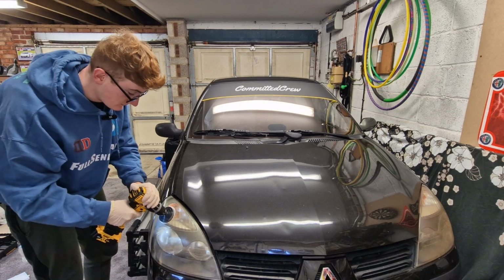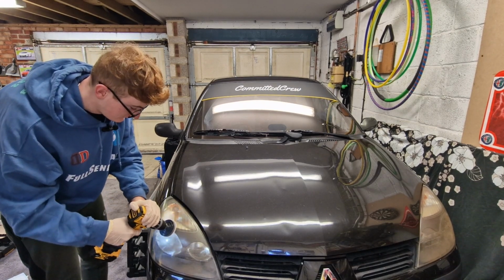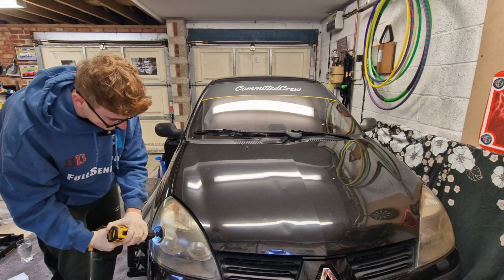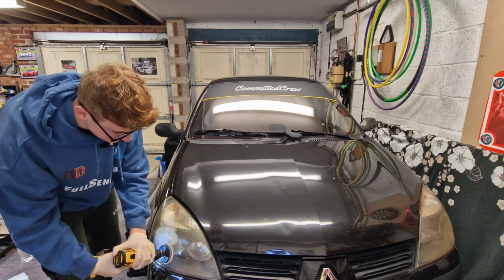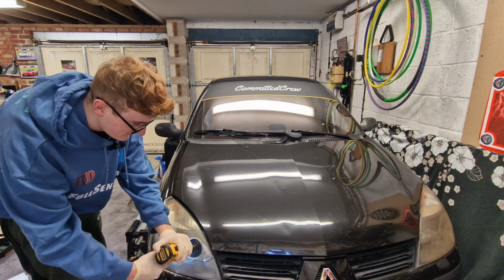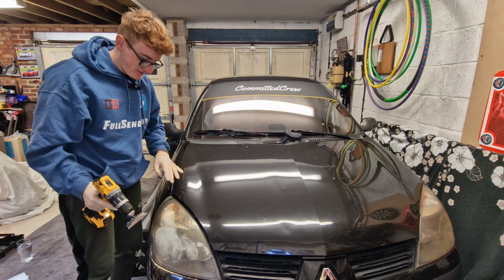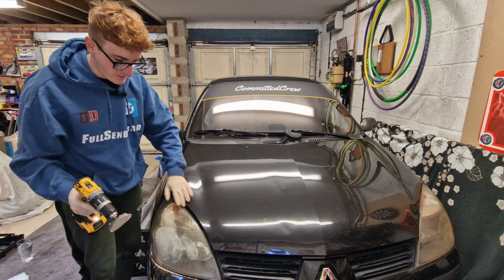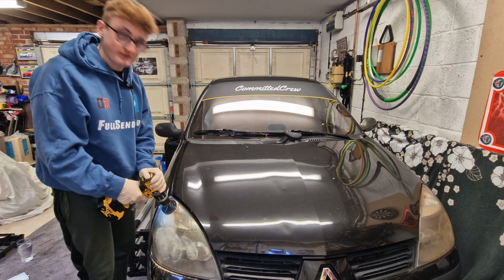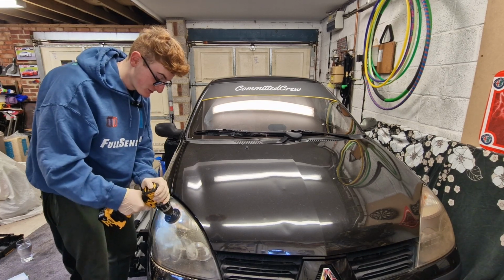So let's do it. Oh, look, straight away, look at it coming off. I should probably have said you are supposed to mask all this off, because obviously you don't want to get your paint work, but you don't care about this car that much.